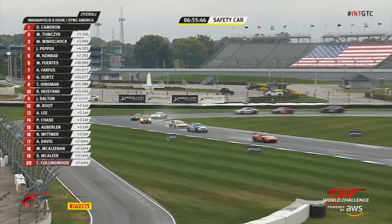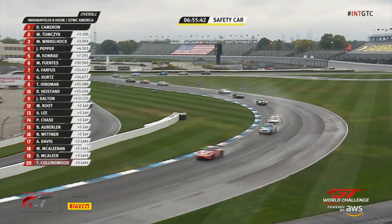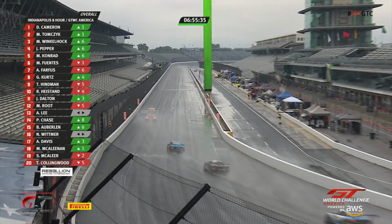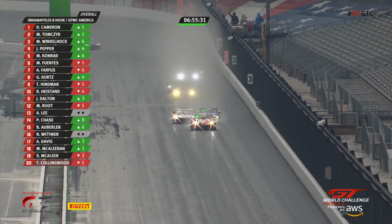The Acura NSX safety vehicle down into the pits, and Matt Dalton is going to be bringing the field up. He's in that restart zone. He can go whenever he wants at this stage. He's a little cautious going to the throttle. The cars behind him are coming up, but for those GT3 cars, you got to wait till the yard of bricks. Now you can go.